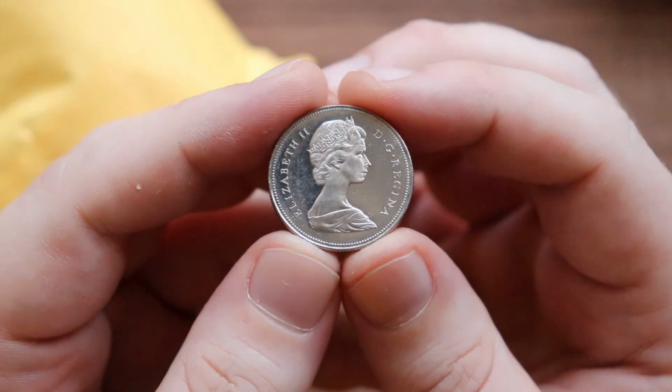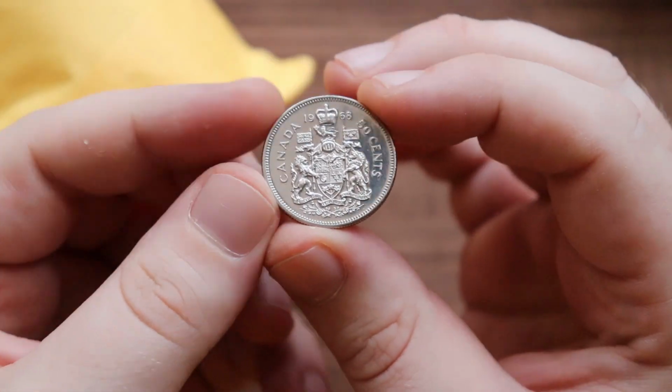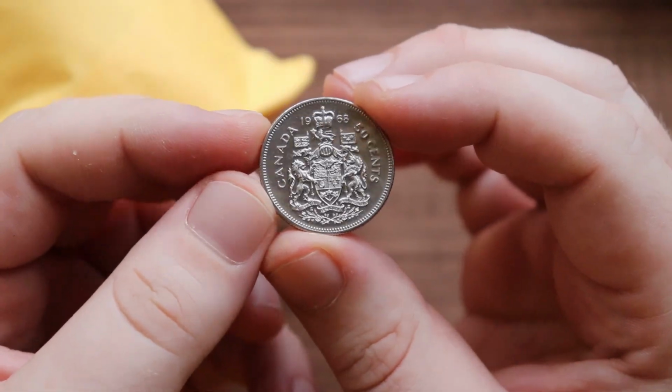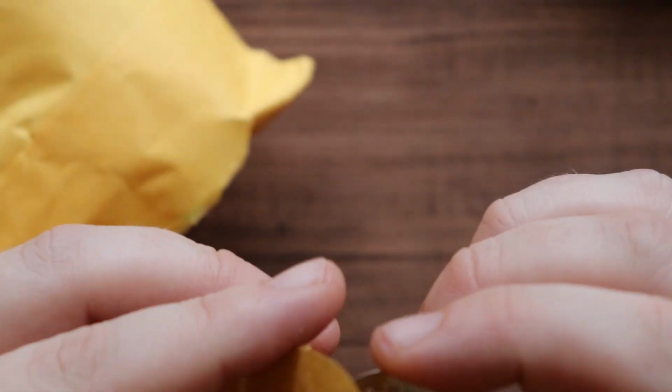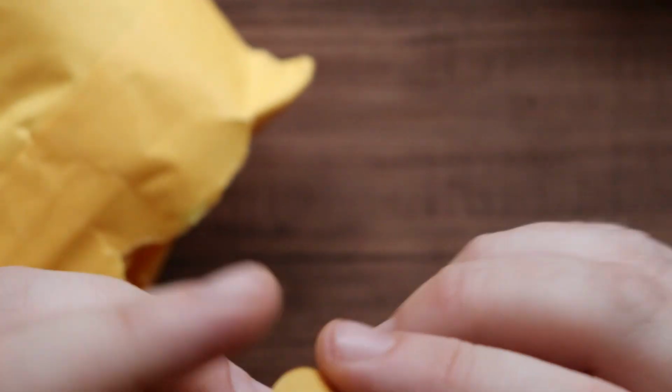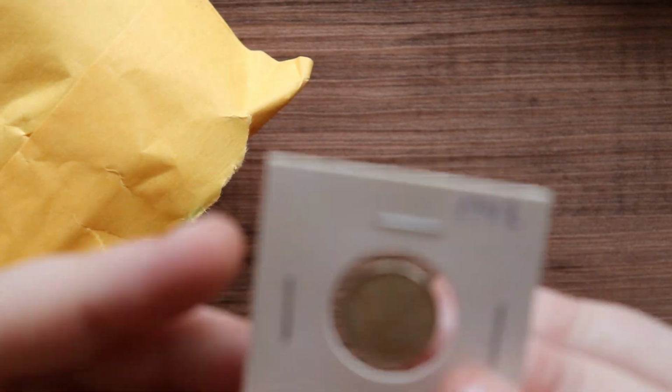Beautiful. You don't see them in this good shape too often. A lot of the time they'll be looking pretty wishy-washy, but I'll just throw all these back into the envelopes, catalog them into my collection at a later date. Keep digging in here. Ooh, what's this?